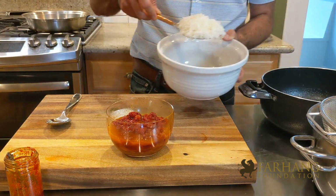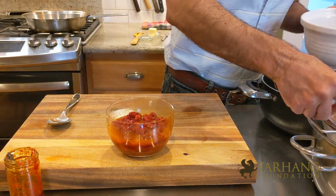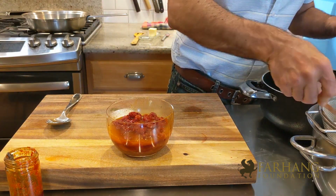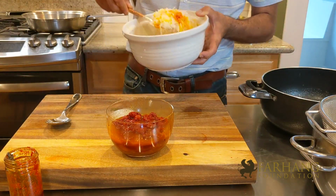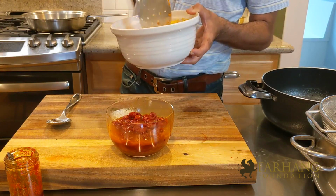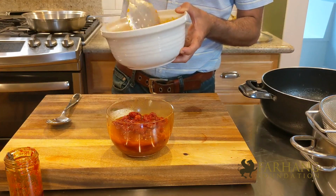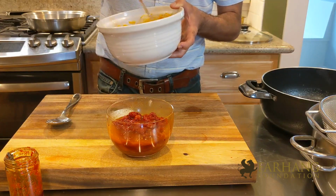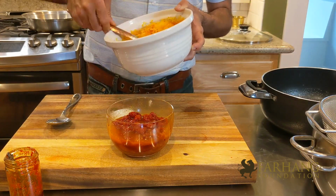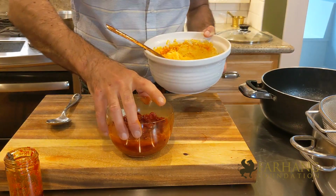So this is the rice that got boiled and got rinsed. I'm going to add about a cup of this rice into this bowl. Toss that around, and you will see instantly what will happen. The saffron will color the rice in just such a brilliant way, and of course adds a tremendous amount of flavor as well.